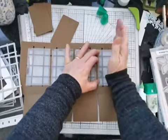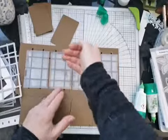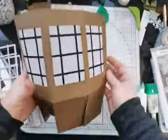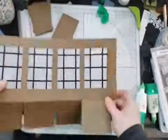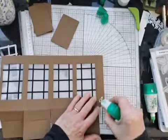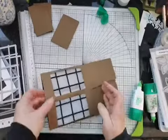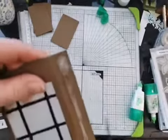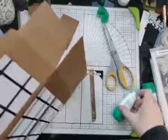That's it. Let's give that all a bit of a good rub down to make sure that's all nicely adhered on the back there. Turn that over, and we've got the makings of a lantern going on here. I think I'm going to put some glue on here and fold this round. I'm going to make that much narrower just because it's going to show through that window otherwise.